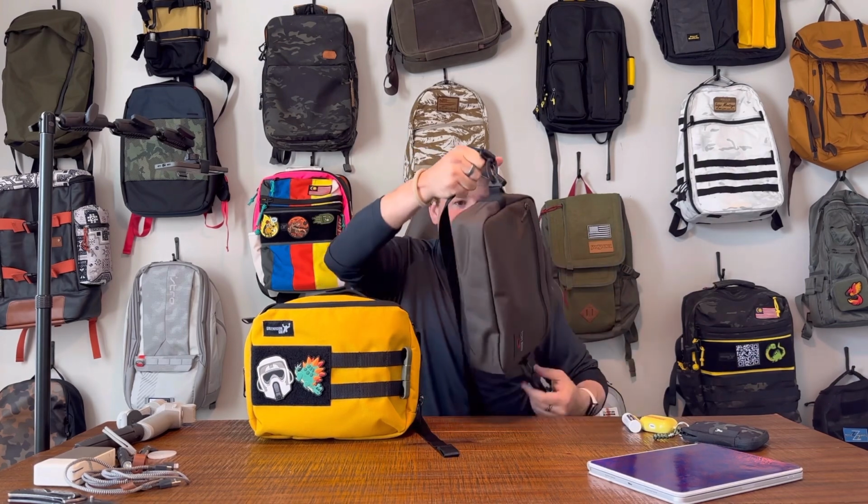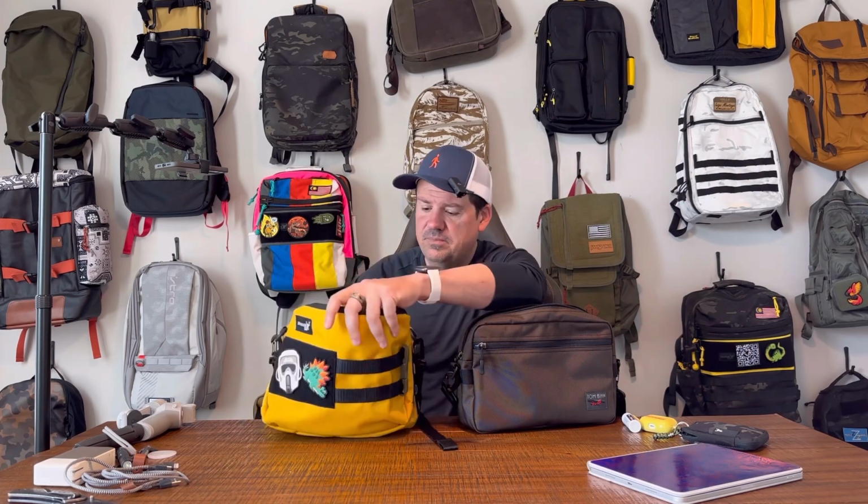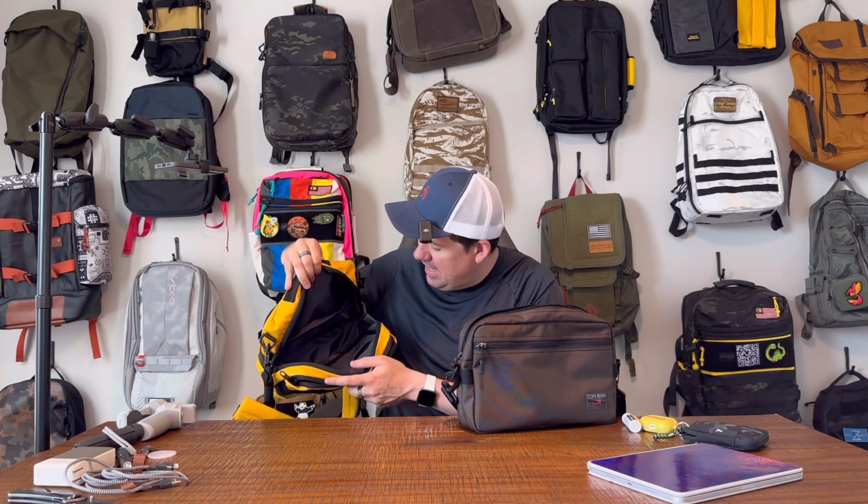I didn't even realize that before I purchased the bag. I just assumed there was a grab handle. There's no grab handle, so you have to grab it by the holder or just grab the whole thing. There's no handle. Weird choice. This bag has slip pockets in the tablet sleeve.